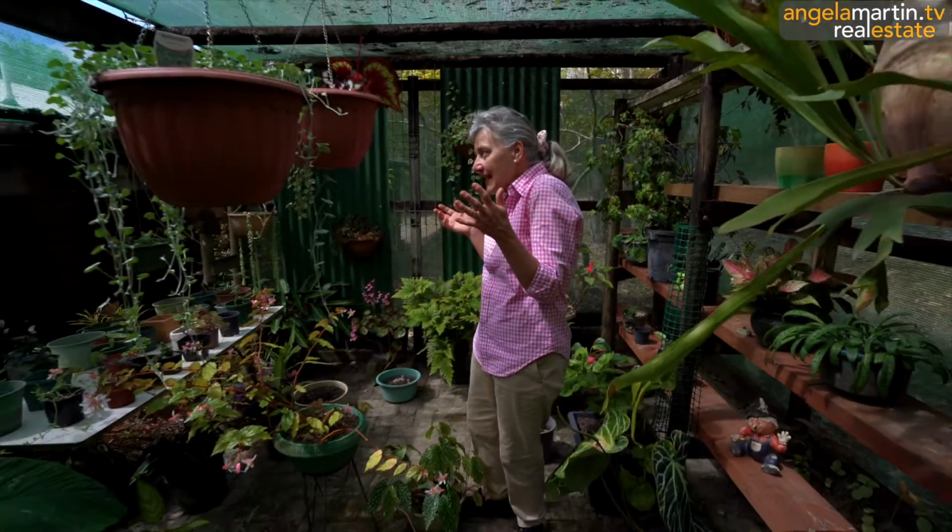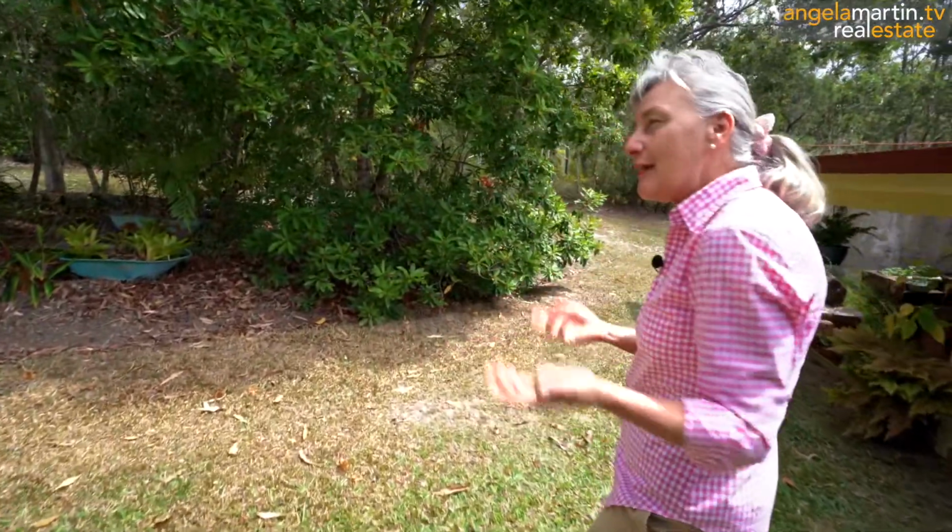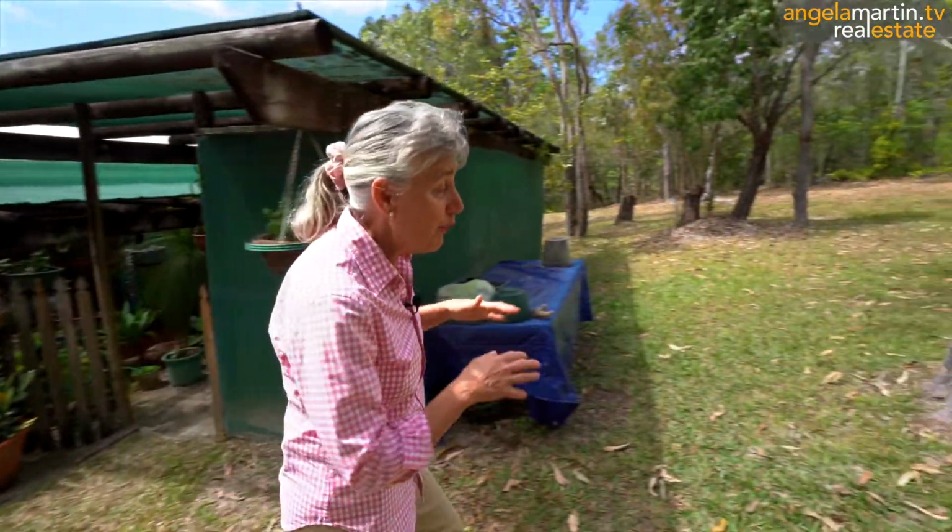And self-sustainability, at this particular point in time where we are in the world, you really have to be thinking about having your own herbs, your own spices, growing your own food, planting your own vegetables. Well, you don't have to, but so many people now want that option. And this property, 2.8 acres, gives you as many options as you would ever want.